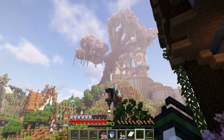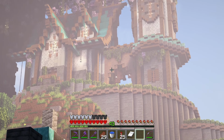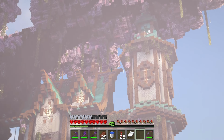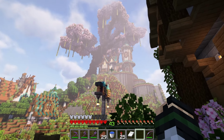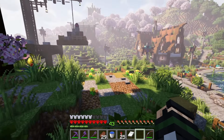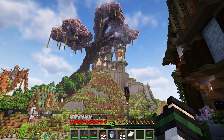So this is the latest creation. The latest addition to the village. What do you think, folks? I think it looks pretty nice and regal and beautiful up there on the top, nestled in underneath our giant cherry tree. And if we'll take a look from over here, get rid of some of that fog, hopefully. Yeah, there it is, clearing up.